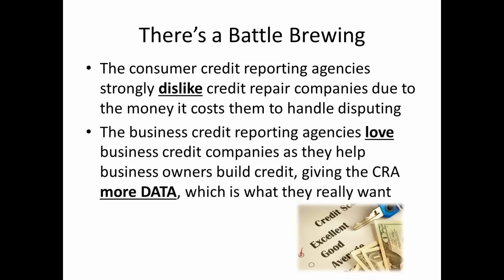Look, in the consumer world, obviously, there aren't really companies that help people build consumer credit. The main companies in the consumer world help people get derogatory items off the credit report. They're credit repair companies or credit improvement companies, like I used to own. In that case, the bureaus do not like credit repair companies. As a matter of fact, so much of the bad stigma the industry has is because the credit bureaus have such a problem with the industry, just because disputing costs them so much money.